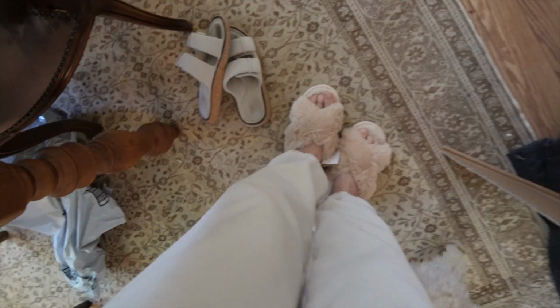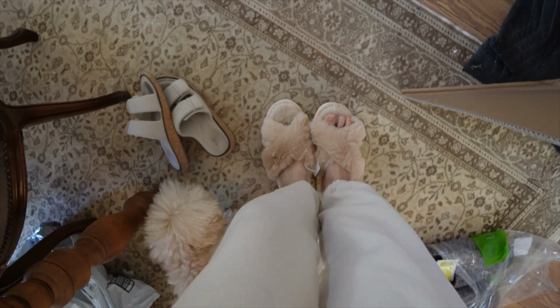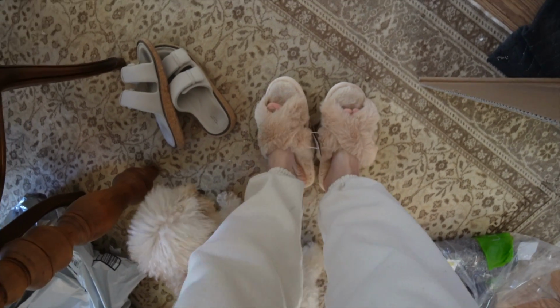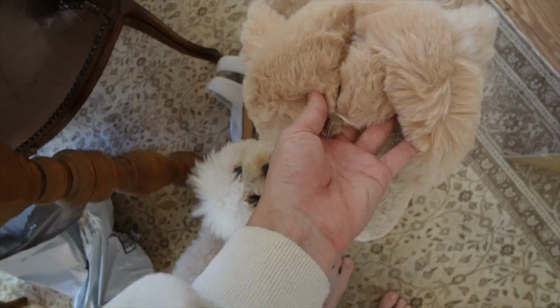The camel color's a little pinkier than I had imagined, but it's pretty. Oh, they're so soft on my feet. Oh my gosh. They weren't very expensive either. So these are a definite keeper because I've been wearing real shoes in here and I just wanted some slippers. I mean, we're just getting used to living here.